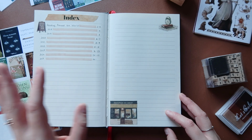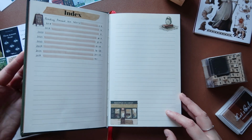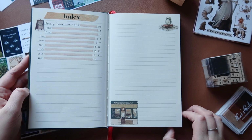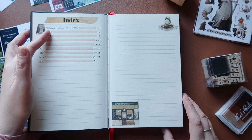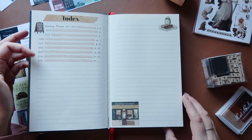The first spread is just a very simple index, and as you can see, there is not much happening in this journal. That's why I said it's a very low commitment, low pressure kind of reading journal. The main reading goal that I have and that I want to focus on is reading around the world. That is why it has a separate spread. And then I just have a year by year spread.